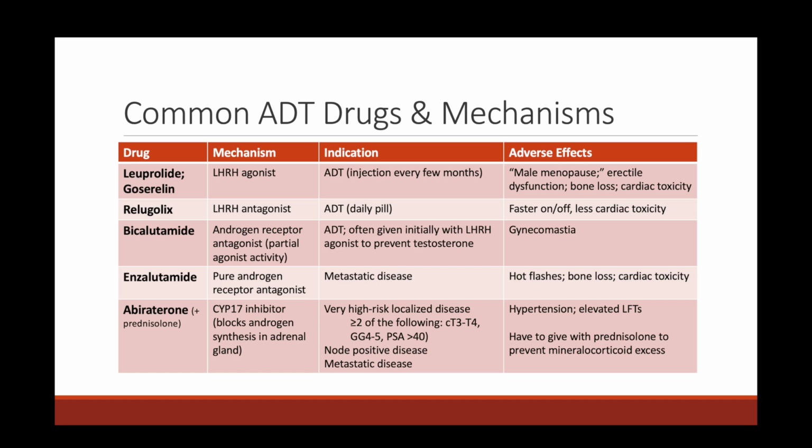Relugolix was studied in the HERO trial, where it was compared to the GnRH agonist, and it was found to have a faster onset and faster offset compared to the LHRH agonists. It has improved testosterone recovery as well. The best part about it is less cardiac toxicity. So when we have patients with significant cardiac history, we often try to get them on relugolix rather than leuprolide or goserelin. The problem with relugolix is that it can be very expensive for patients, thousands of dollars a month, and it's often not covered by insurance. Also, it's a daily pill as opposed to the LHRH agonists, which are an injection every few months.